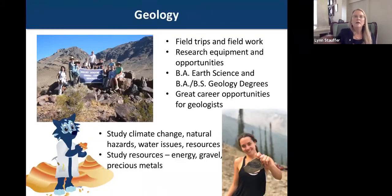The next department I want to talk about is geology. Geology is a really interesting field, from volcanoes to earthquakes, all across the board. But it's particularly special on our campus because of the way that department runs. They really stress a lot of field work and preparation for the licensure that a licensed geologist must have to really practice in the field of geology.